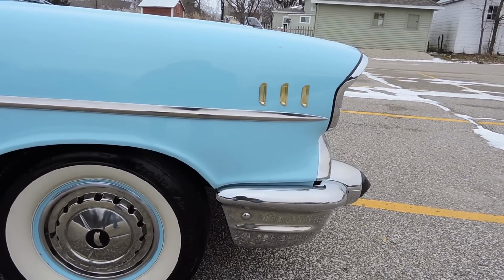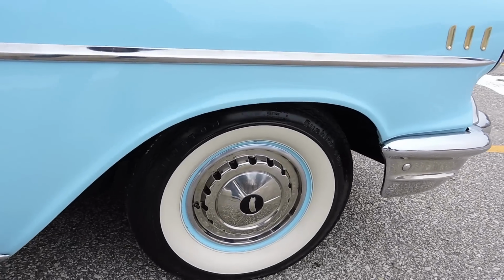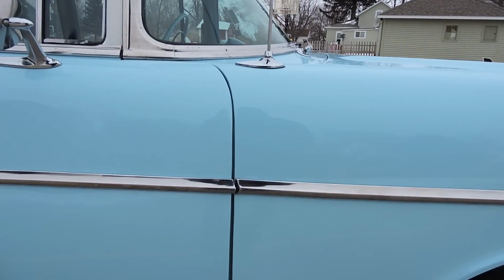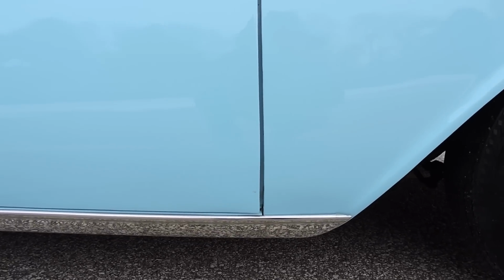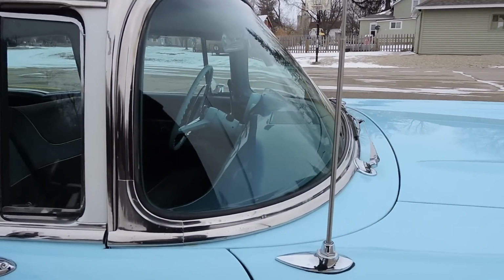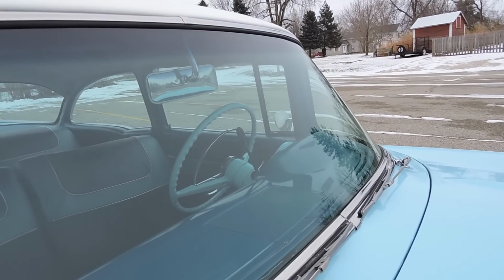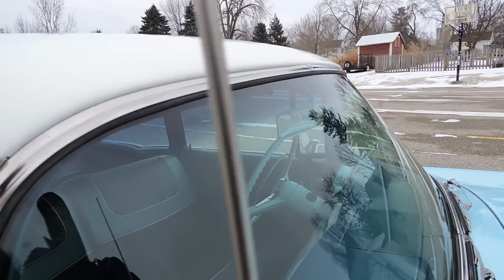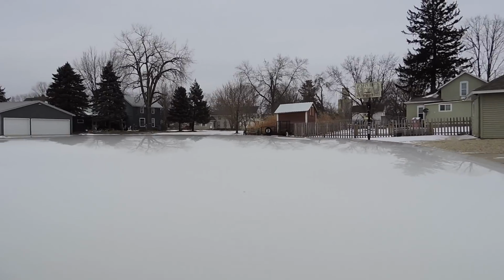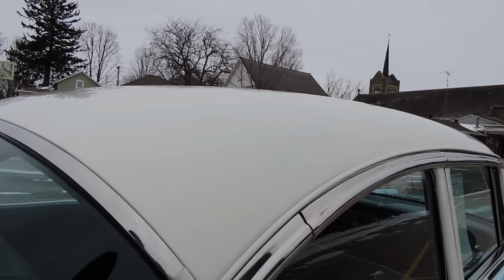The stainless on the sides is all in great shape. Tire tread looks good. Got a nice gap to it, no bubbles or blisters on the lower fender, the front of the door, or the back of the door. That all looks great. Windshield's fantastic. There are no wiper marks or anything like that. As we look over the roof of the car, I don't see any dings or ripples. It's very straight and nice, and the paint is excellent on that as well.